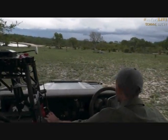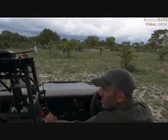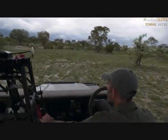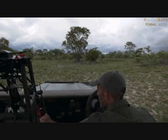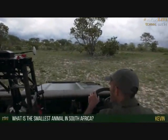Okay, let's drive slowly across this way and towards the water hole. We just have to go up onto a road. Question from Kevin. What is the smallest animal in South Africa? Oh, now Kevin, you want to know what the smallest animal in South Africa is.